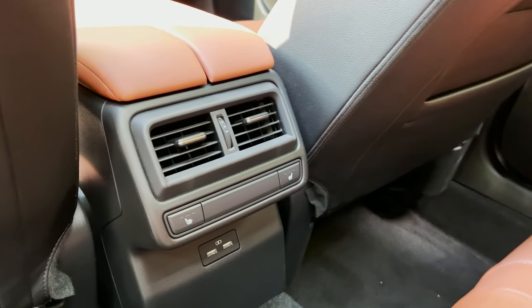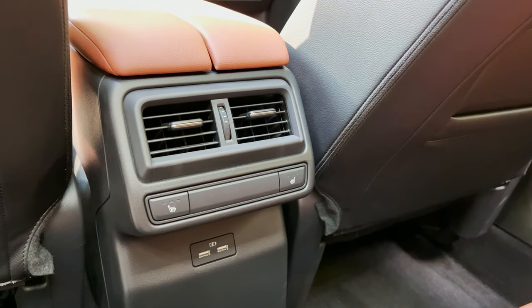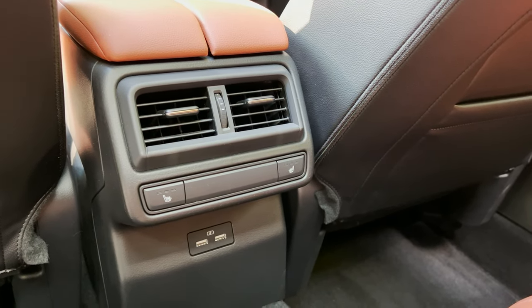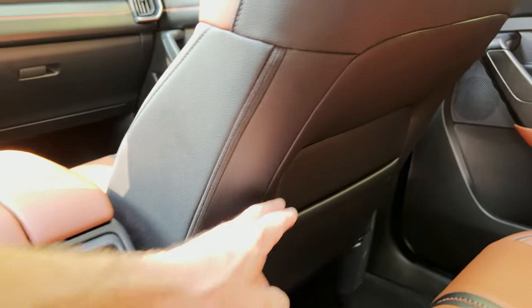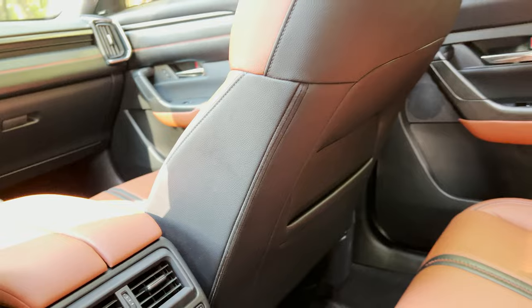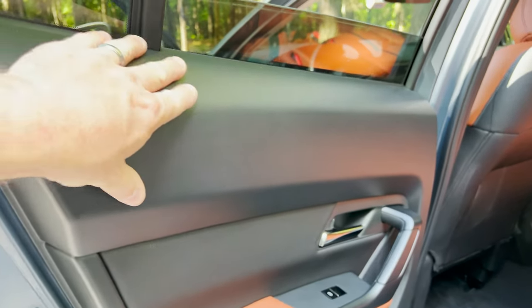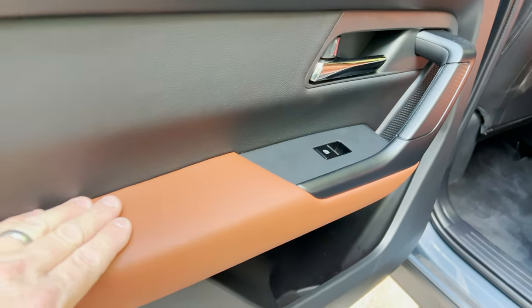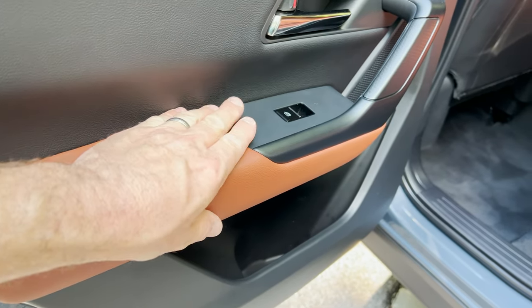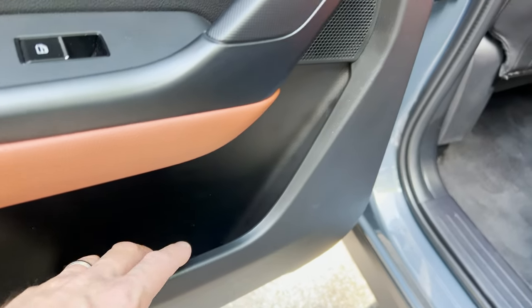All right, we've got rear air vents, rear heated seats, and rear USB-A's. Maybe one USB-C would be cool to have there. This one is not a pocket. That one is a pocket. So at least one of the kids are gonna be happy. Now let's look here. Not soft touch. Soft. Soft. It's like that game you played as a kid. You're getting warmer. Warm. Oh, that feels good. Yeah, I like that. All right.